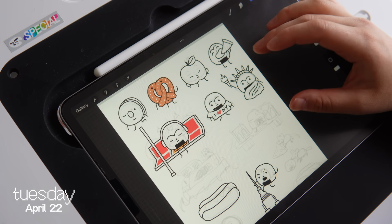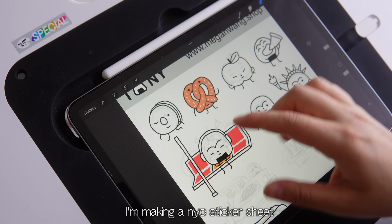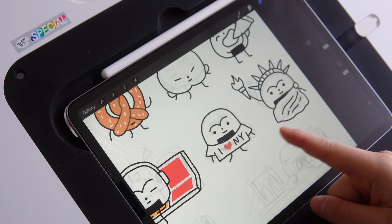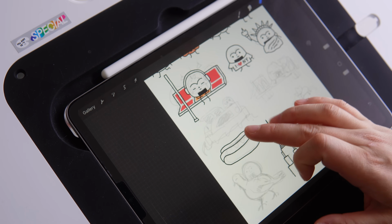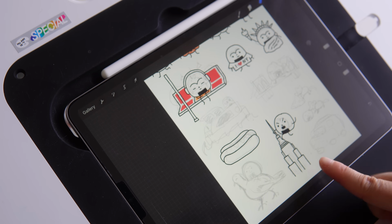So this is what I got. I think it's pretty cute. I'm gonna have like a bagel walking, pretzel, apple, him eating pizza. I really love these two. I think they're so cute. There's gonna be him on the ferry, him walking the Brooklyn Bridge, riding a pigeon, driving a taxi.